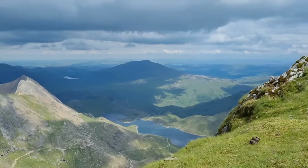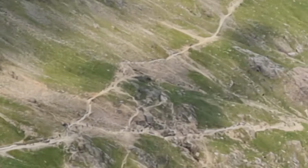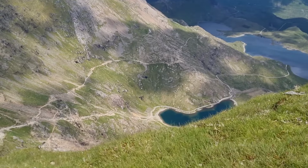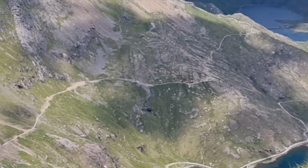Oh, there we go. Time for a quick bite to eat in this sort of area, and then I'm thinking going down the pig path. So it's the same path we went down, but then there, go that way instead. I don't know. What shall I do? I might go down the Llanberis Path. Or no, I've done the Llanberis Path before, so I'll go down that one. Right, food time.